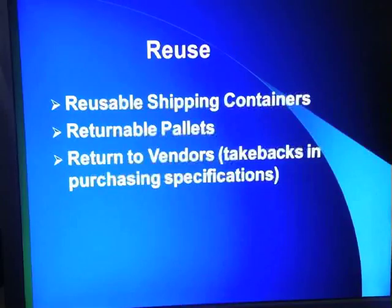Returnable pallets, similarly, and returning to vendors, putting clauses in purchase specifications that they must take back the old product when they bring the new product. Businesses are used to supply chain management, so this is just another piece of the supply chain management that most businesses are very comfortable practicing.